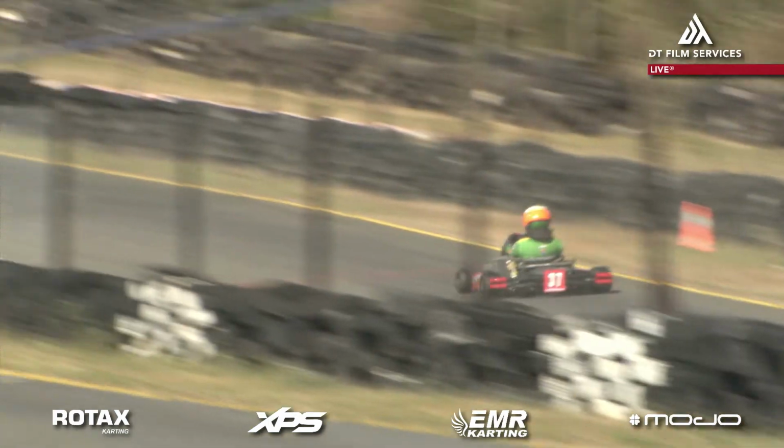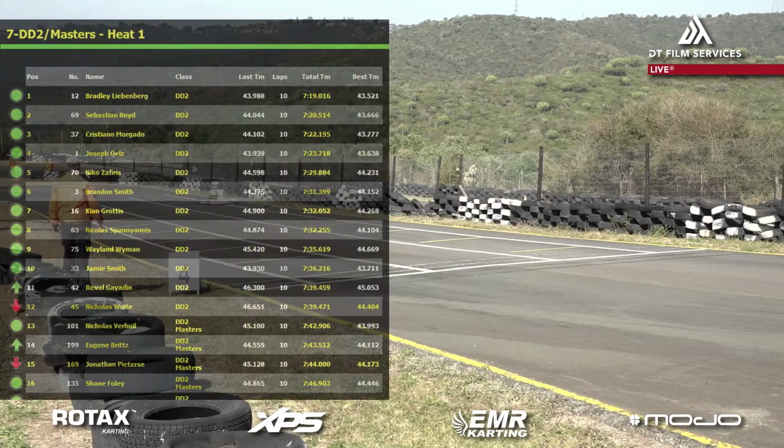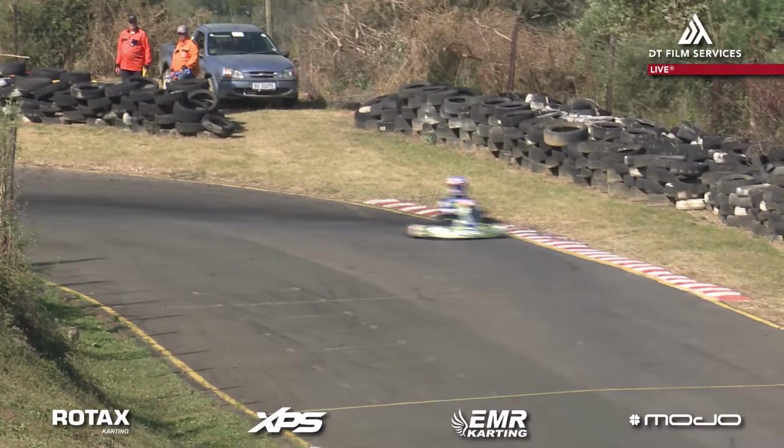While the top four carts were going some 44s, it's 43s now. Two-tenths of a second difference in their lap times. The top four carts. Wow, Liebenberg from Boyd, Morgado in third, Ulz in fourth.